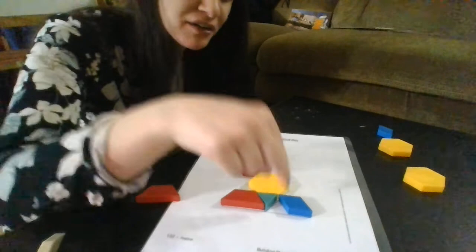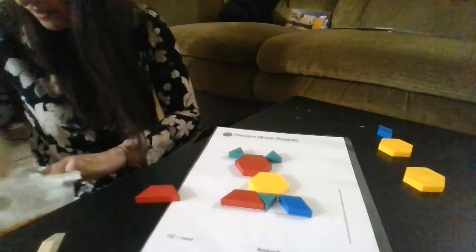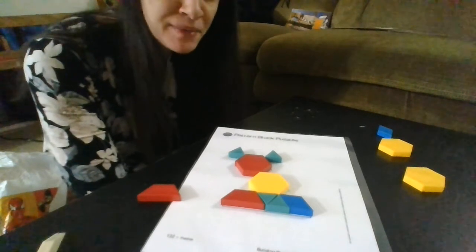Yeah, it's a triangle, right? We have 1, 2, 3 sides. So if I saw that there and I wanted to use my rhombus and I saw it left a hole, I could fill it with a triangle. So either one works. I could either use my trapezoid or I could try to combine shapes till I filled it, right? And it still makes the same shape.